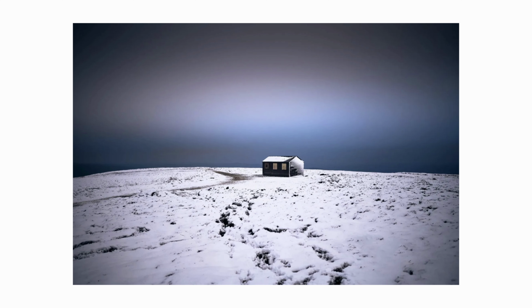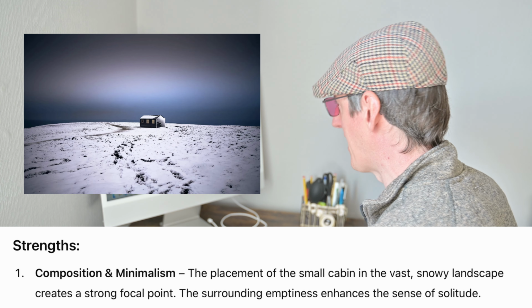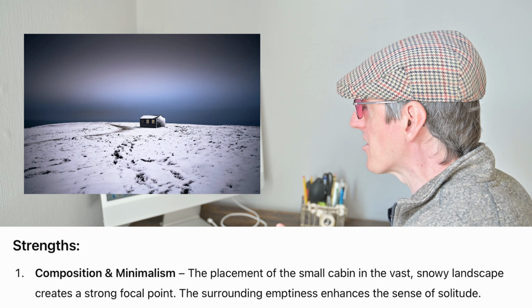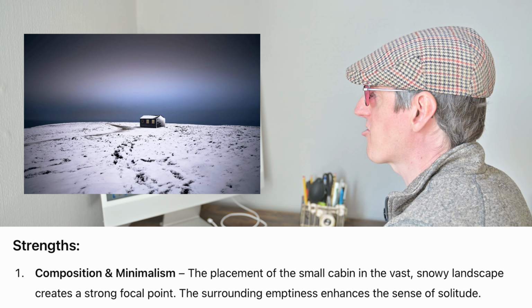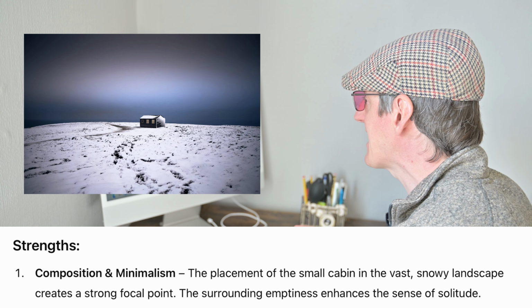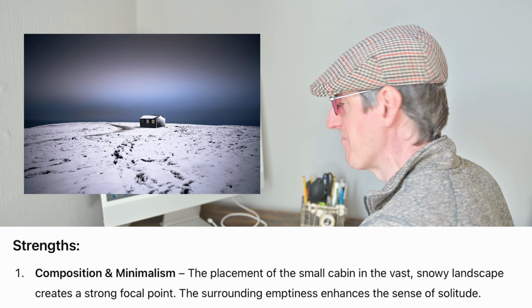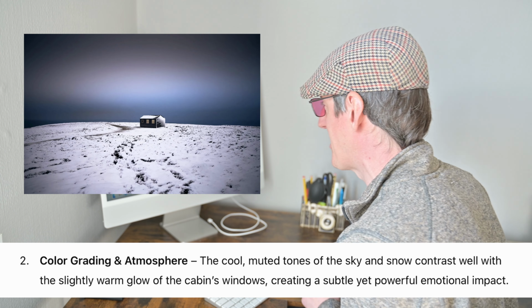This is a striking image with a strong sense of isolation and moodiness. Here's an honest critique. Strengths: composition and minimalism. The placement of the small cabin in the vast snowy landscape creates a strong focal point. The surrounding emptiness enhances the sense of solitude. Good so far. Colour grading and atmosphere.